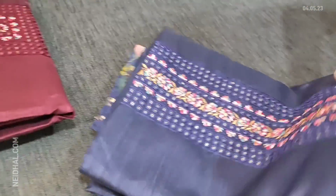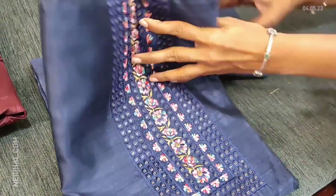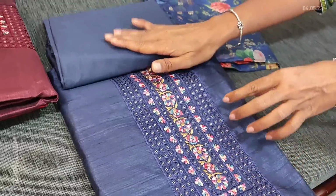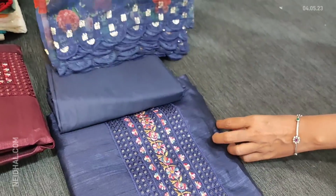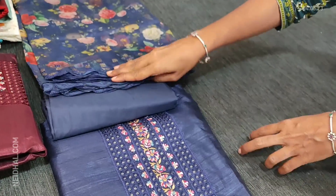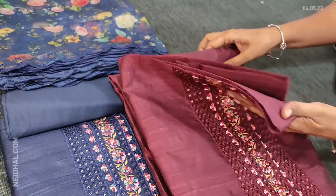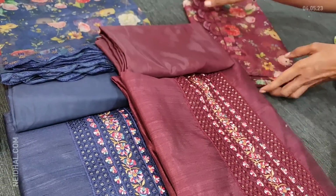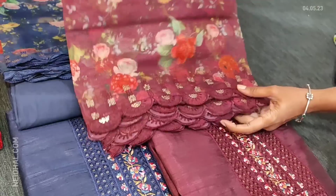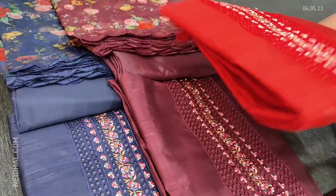Second color we have in navy blue. It's a shiny material in fancy silk cotton. We have matching silky fabric and floral printed organza dupatta with a beautiful embroidery and sequence work. This is the second color. Third color we have in maroon, dark maroon. Matching silky material, and this is the dupatta on fancy organza. And third color we have in red color.